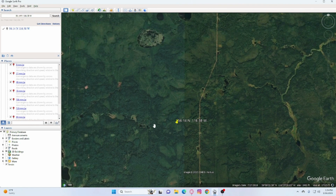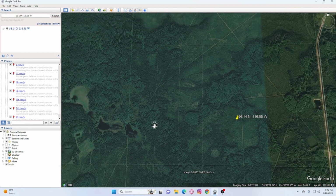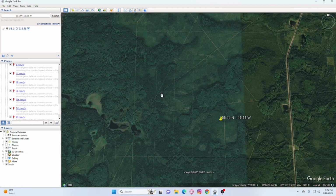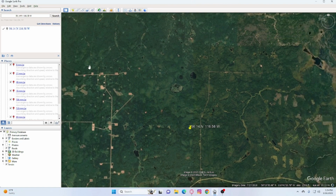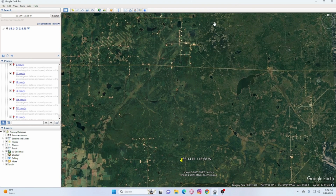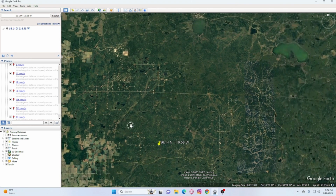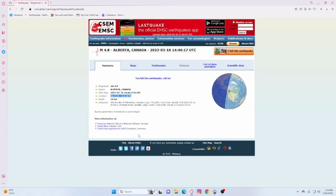You can see all the little lines across here. Check out all these lines. But you can see the big ones over here and over here and over here. We move on to the next one.